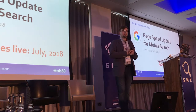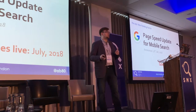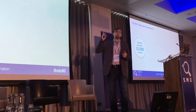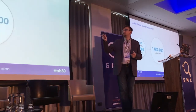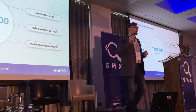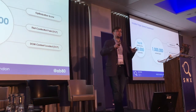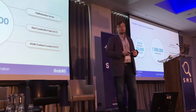And actually, when Google announced this at the beginning of the year, my team and I started an experiment to track the correlation between mobile page speed and mobile rankings. And we've been collecting URLs for top 30 positions for a large set of keywords. And as a result, we got 1 million pages for which we measured optimization score, first contentful paint, DOM content loaded, some other metrics. We were curious to track the current state of the industry to further compare it to the same results in July when the update officially comes into full action.